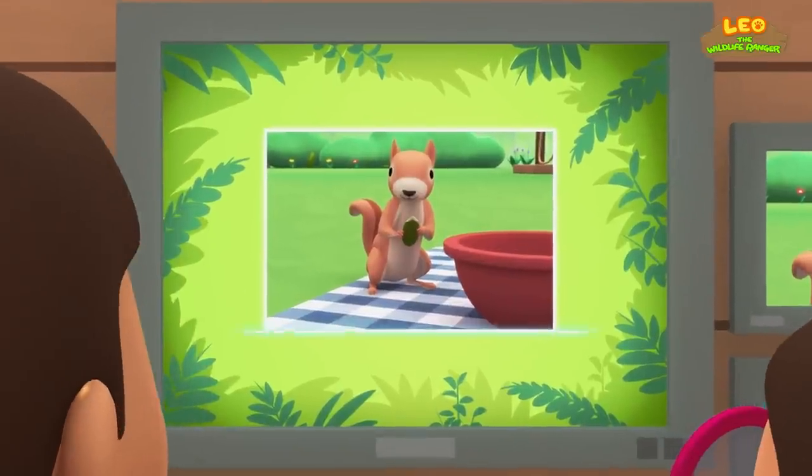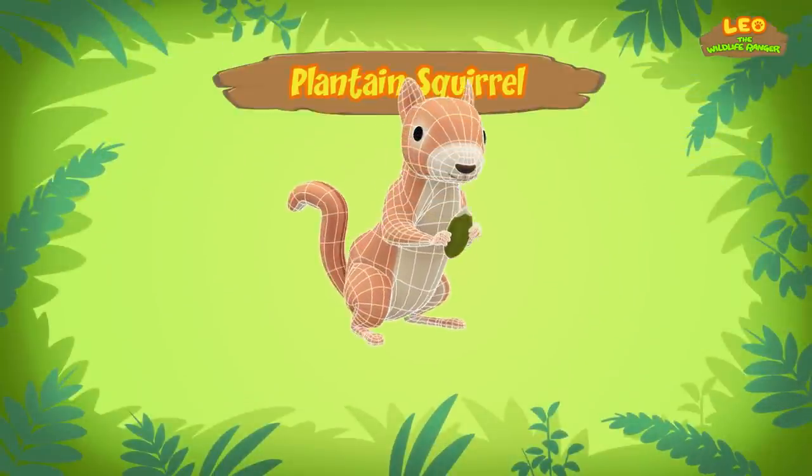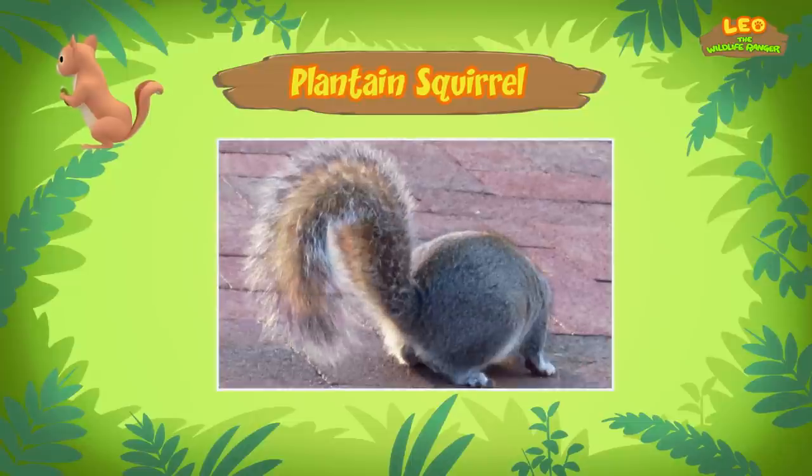It seems that the squirrel you found is a plantain squirrel. Plantain squirrels live in trees, and they belong to a group of squirrels called tree squirrels. As a tree squirrel, the plantain squirrel is a very good climber. Its curved claws provide a good grip when it climbs trees. It uses its long and bushy tail for balance when it jumps from place to place.